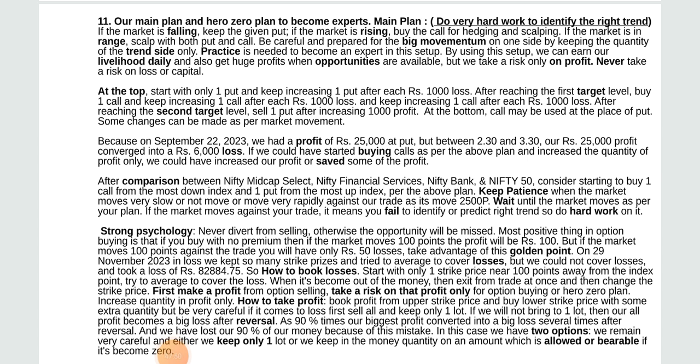11. Our main plan and Hero Zero plan, to become experts. Main plan: do very hard work to identify the right trend. If the market is falling, keep the put. If the market is rising, buy the call for hedging and scalping. If the market is in range, scalp with both call and put. Be careful and prepared for big momentum on one side by keeping the quantity on the trend side only.